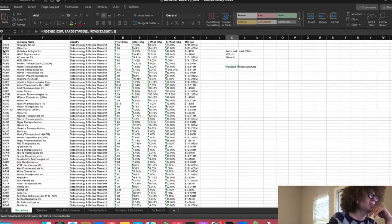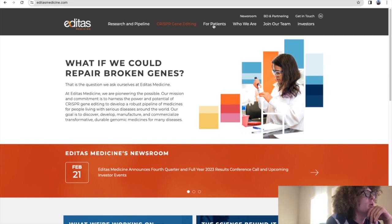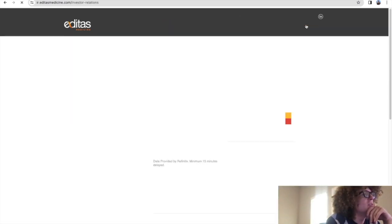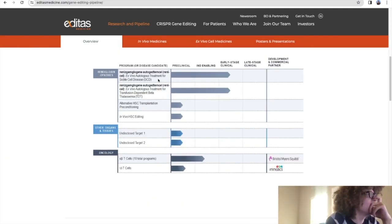Oh yeah, I looked at this one before. It was just gene editing. I'm not really into gene editing. It's not my favorite thing to look at. And I think the other problem with this one is that they were going after beta thalassemia and sickle cell, which already have treatments.